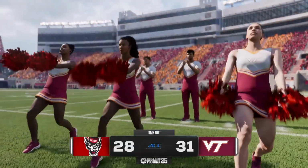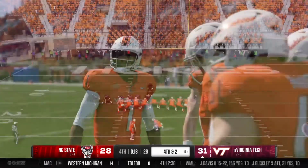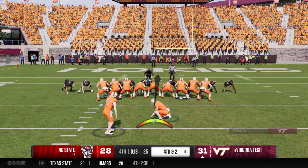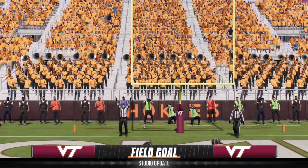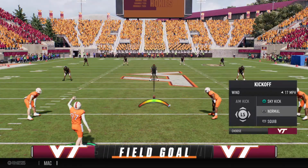Timeout called by the offense. We have 18 seconds left. Timeout, Virginia Tech. Now on 4th down, here comes the field goal team. After finishing a drive with a field goal earlier, this one will be a 33-yard attempt. It is true as he puts 3 on the board.